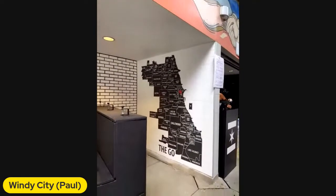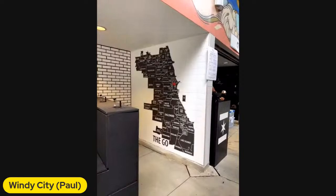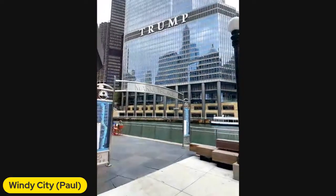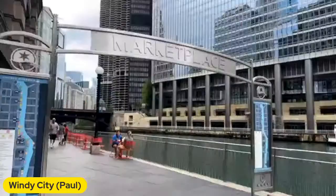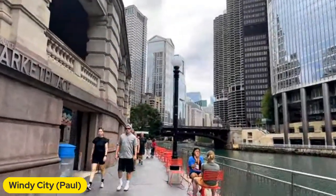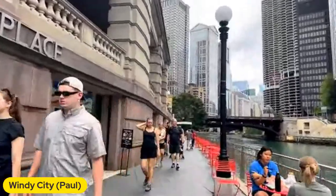Again, just a little map of all of the neighborhoods of these neighborhoods. Again, we've talked about this before. They change names, they migrate. The makeup of the neighborhood changes over time.